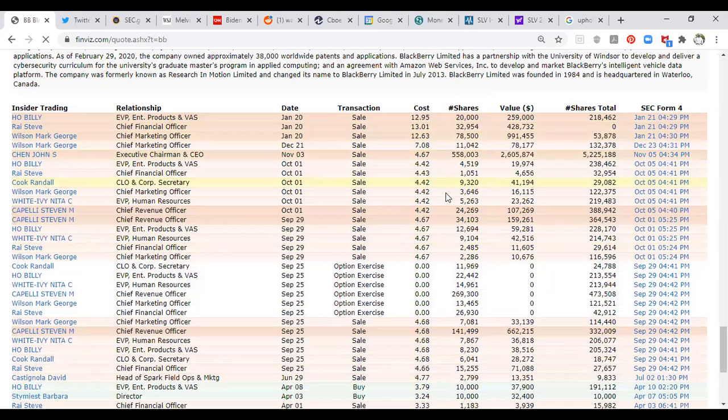So this is why I like FinViz, because you get to see all of this, and the SEC form is right beside it too, so you can actually look at the SEC filing. But congratulations on the great win.